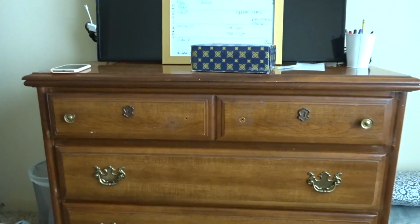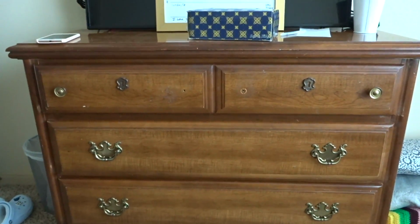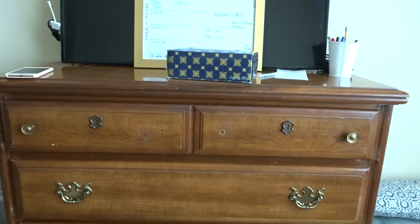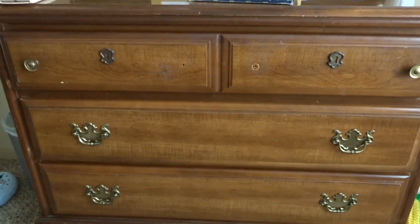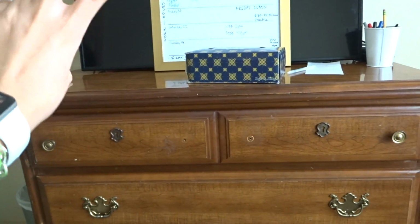So side note, this dresser was my boyfriend's, and they were going to throw it away because it's old and they didn't like it, and I stole it. Literally, they were about to throw it away, and I was like, wait, I want it. So thank you. Shout out to Henry's parents.